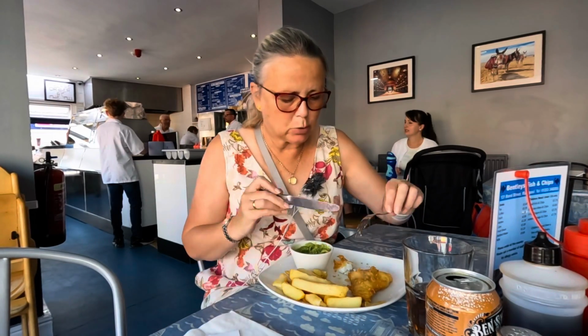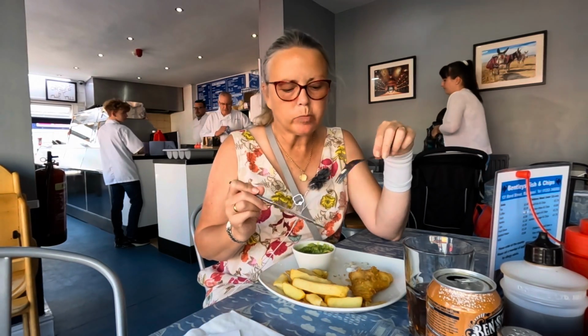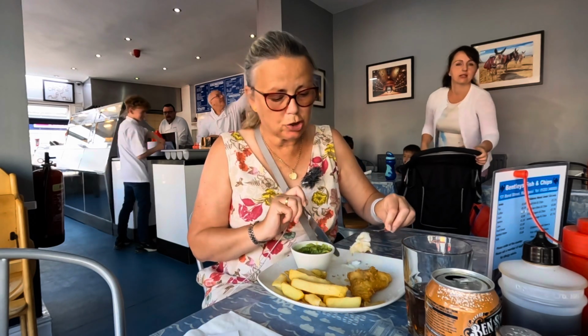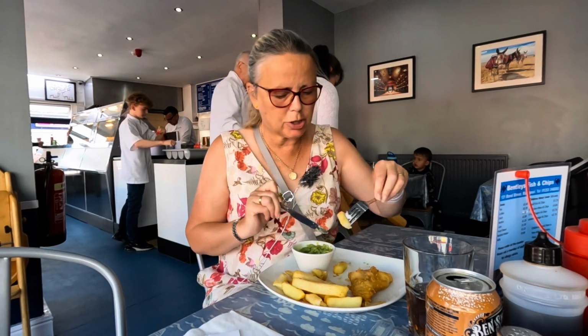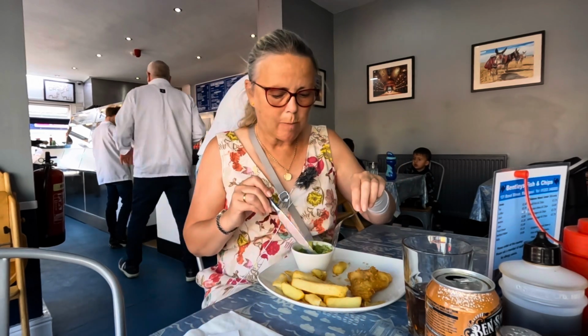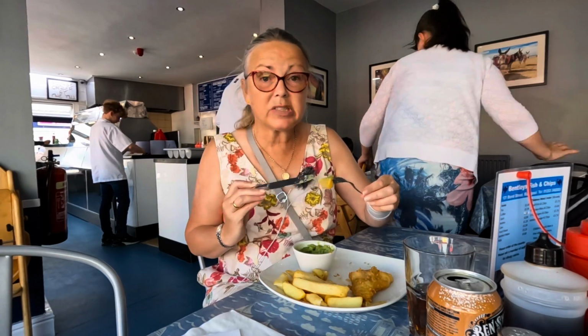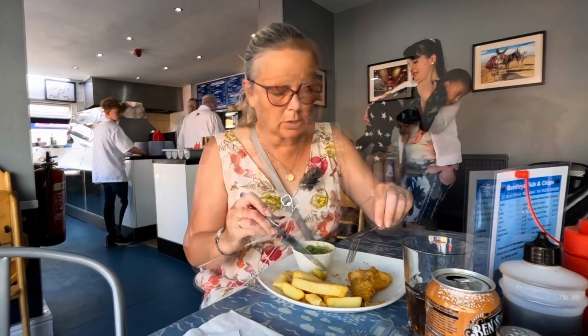Lunch fish and chips, £9.90. Medium fish and chips, £8.70. Small fish and chips, £6. And you can have haggis. It's catering to all the Scottish and Americans. And they sell Yorkshire fish cakes. I've never seen anywhere sell Yorkshire fish cakes. It's really nice.